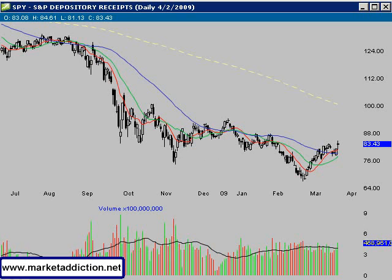Got another big update today in the markets. The Dow was up 216 points, the Nasdaq was up 51, the S&P 500 was up 23 points.